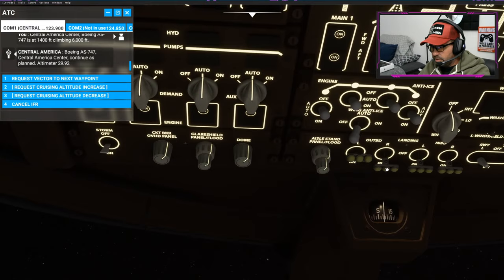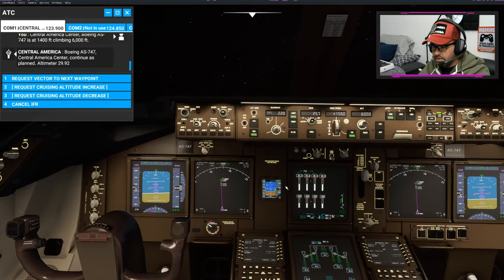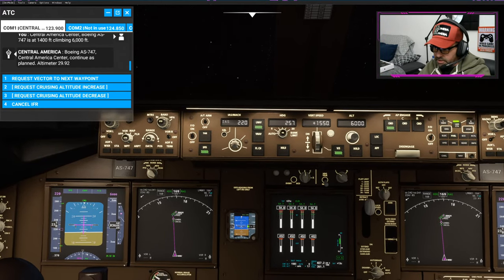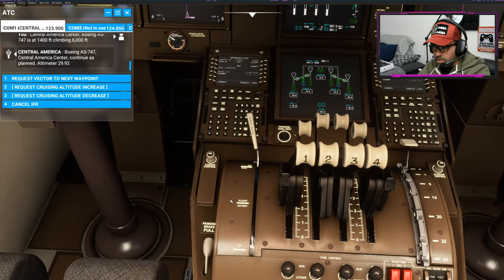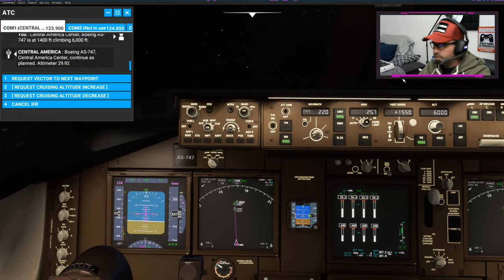And we'll go ahead and turn these landing lights off. Not necessary, although we'll probably need them shortly since we'll be landing shortly. And I'll put these auto brakes on, and that I'm gonna leave. Alright, so far so good.